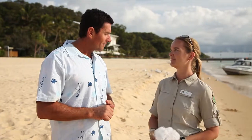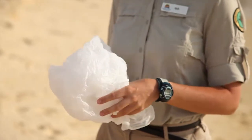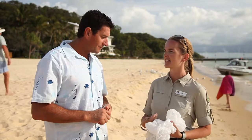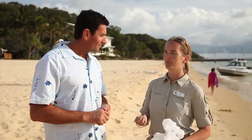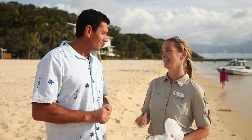So basically we think that's because she's been eating these plastic bags. There's loads and loads of these floating around in our ocean. When they float in the water, they look very much like jellyfish. So turtles love to eat jellyfish, and they eat them all the time. What that does is trap air in the stomach of the turtle, and that causes it to float at the surface, and then she won't be able to dive down anymore, and she won't be able to feed herself, and basically she will end up starving to death.